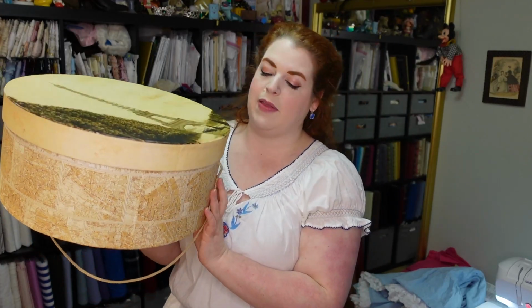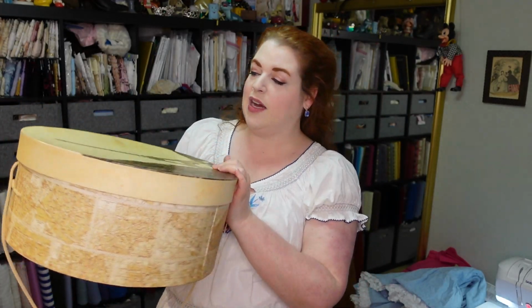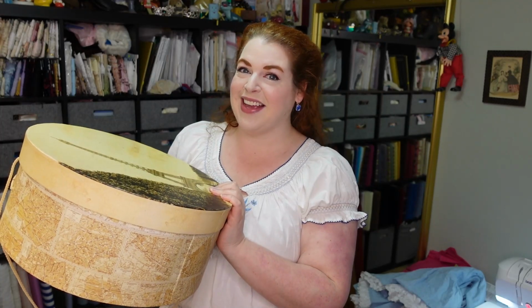I always put a little paper label on the outside of a hat box so that I know what is in that hat box, and then they go up on the shelves that are around this room, like up by the ceiling. But I love this. It's such a nice big one, so very excited to have this.